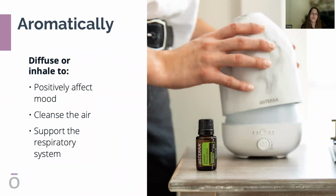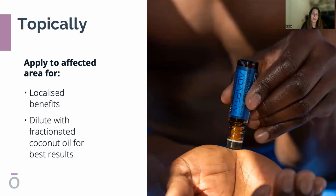So first of all, you can use them aromatically. You can diffuse them or inhale them to get a positive effect. If you don't want to use a diffuser, which you can see in the image, you can drop them on your hand. You can rub your hands together, close your eyes and breathe them in. Remember to close your eyes, because you don't want to get the oil into your eyes. Depending what oil you're using will depend how it can support you.